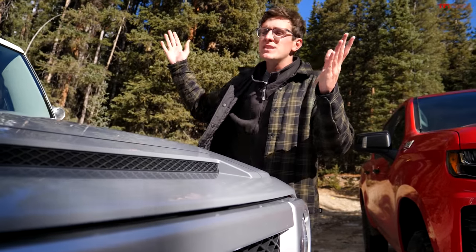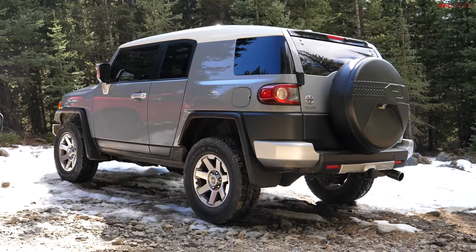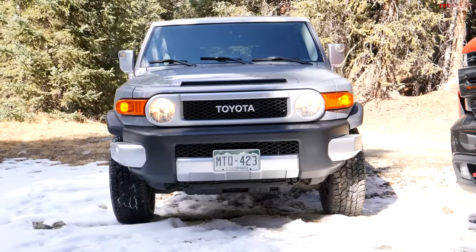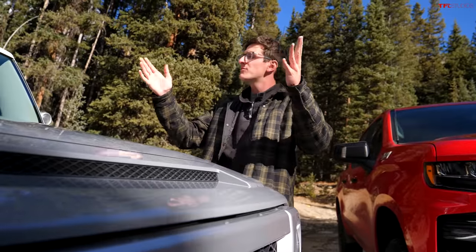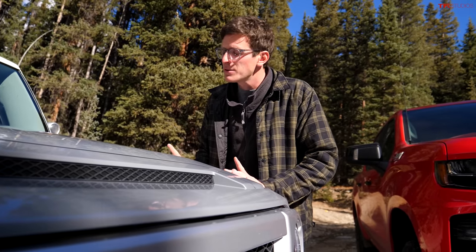What you need is something like this, a body-on-frame SUV, but a relatively compact one like this 2014 Toyota FJ Cruiser. It's got a V6, no V8, it only has a 5-speed automatic transmission, but it's got all the off-road tech you'll ever need, and more importantly, you'll fit through the trail, and that's really important.